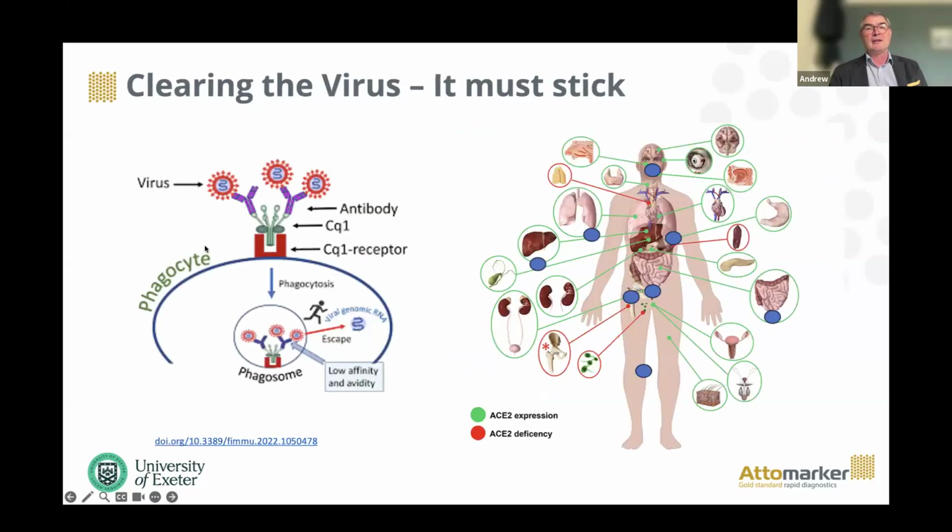So the sticky bit is important because here's the virus. The antibody sticks to it. If it doesn't stick for long enough, and long enough is about 2 hours, we've just learnt, then all these processes here that have the immune system attack the complex and then clearing it finally don't work. If this drops off, it doesn't get cleared. Not only do I have to get the antibodies all around your body, the virus is in your head, it's in your lungs, I've got to get a large concentration everywhere. When they find the virus, it's got to stick.